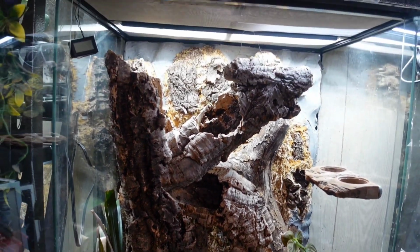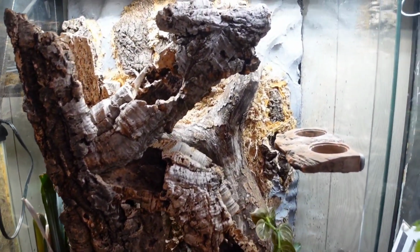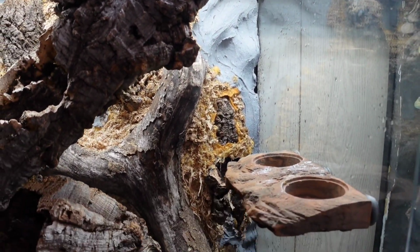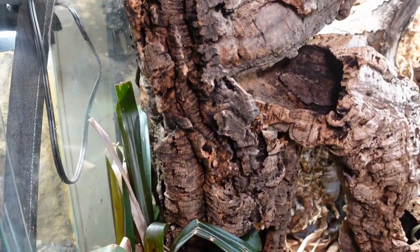But this is a giant K, made from cork. Obviously, I made it. Also the background. This was actually my first background. That is why it's really crappy. But the giant K is for his name, Kaiju.